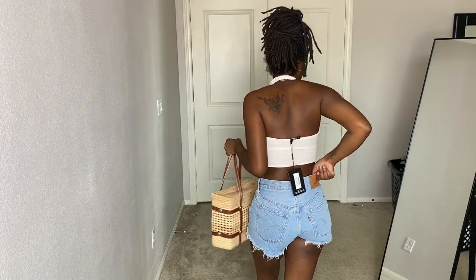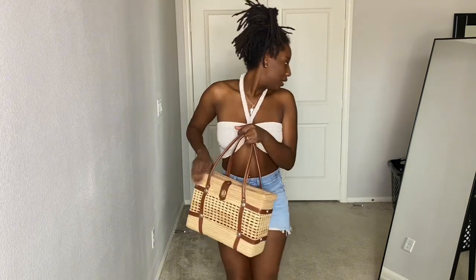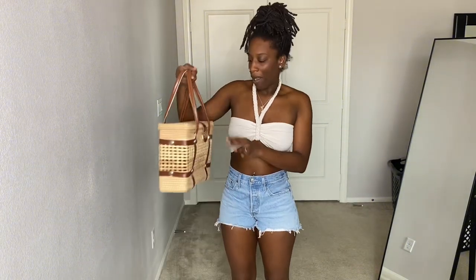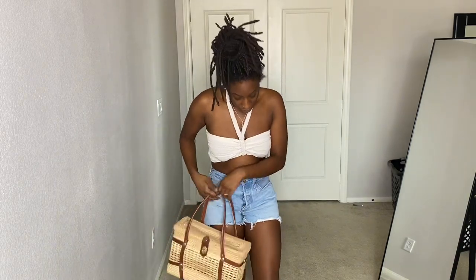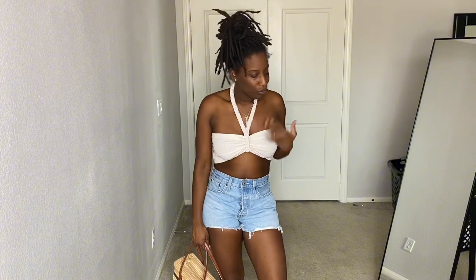These are Levi's. This is from Pretty Little Thing, if I'm not mistaken. Yep, it's from Pretty Little Thing. Still got the tag on it. And y'all know my famous prop, my cute little bag I got in Mexico. And I just threw on some MK sandals to kind of give a look. It was looking kind of basic with just the top and the shorts. And I'm trying to give y'all looks, I really am, but we do not do shoes on the carpet.